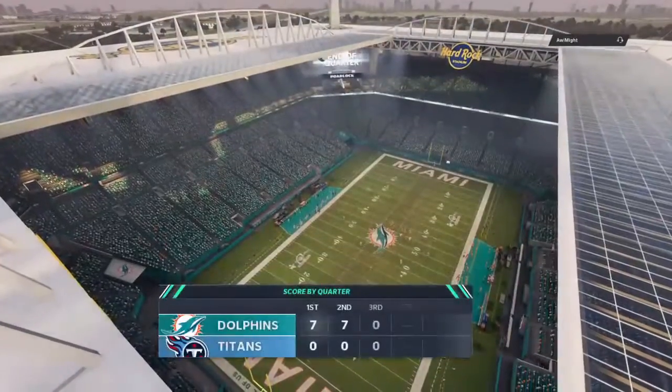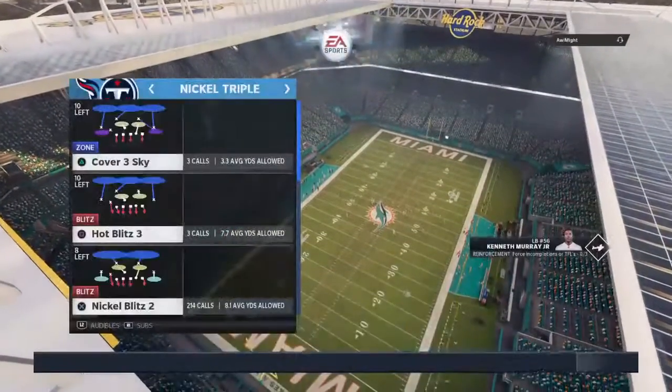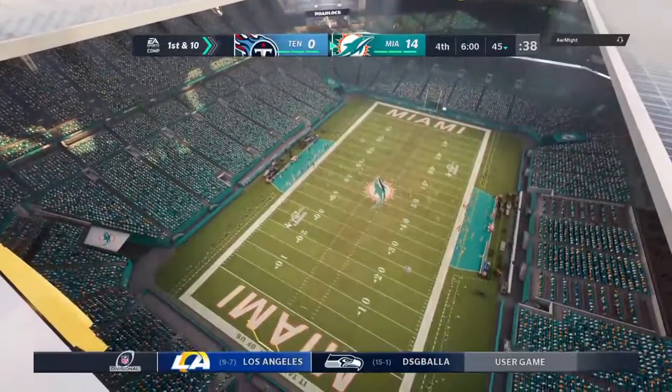1 quarter remains for the right to advance to the AFC title game. We'll return with more after this.